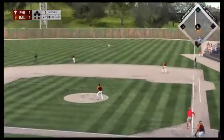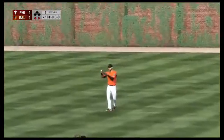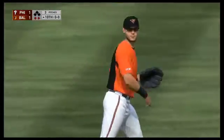Yeah, Matty, it's always a little frustrating when you square one up. You hit a solid line drive like he did, and all you have to show for it is to jog back to the dugout. That can get in your head for a little while.